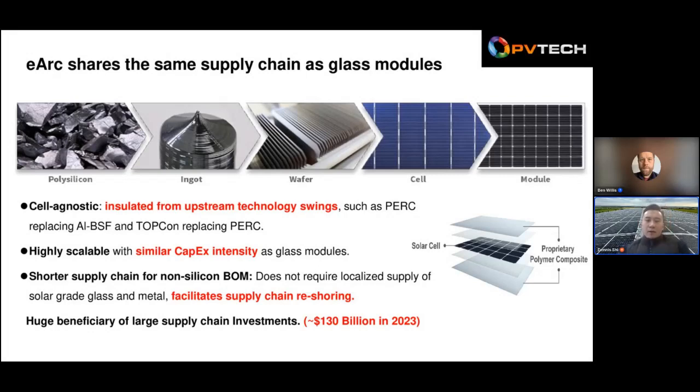And most importantly, I think crystalline silicon is a beneficiary of huge investment. So Sunman also benefits from huge upstream investment. We estimate that the industry poured in $130 billion just into the supply chain last year. And as a result, you see the cost reduction. So we're actually able to ride that wave. 2 years ago, if you bought a solar cell, it was like 15 cents per watt. But right now you get it for 6 cents. So huge benefit to us.